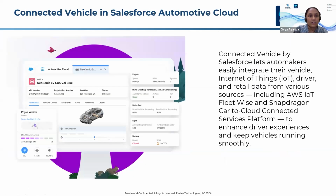We also have the connected vehicles concept in Salesforce Automotive Cloud, which helps us connect our vehicles to the telematics. Basically this concept is for EVs. If the battery is low in the car, the system will be notified, and it will give you a pop-up: your battery is low, get it charged. Or your service is pending, get your service done. So this is how you can connect it with the external system.